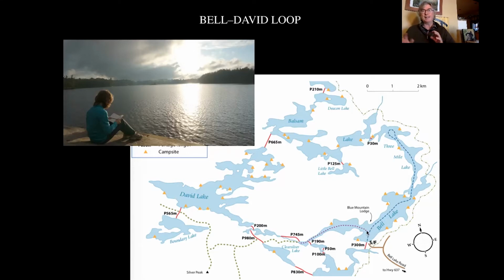So you're not really in the mountains per se. You can see them in the distance. So this area is more lowland, more in granite. Good fishing because of it. Good pike and bass. Okay, so Bell Lake, you go into Bell Lake and go into 3 Mile Lake, and you can also flip through into Balsam and then David Lake and then back again.